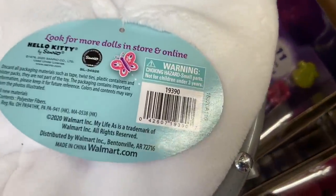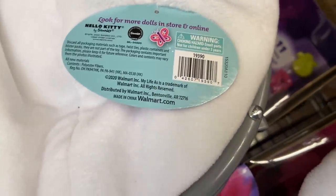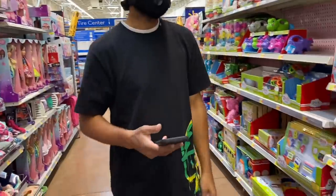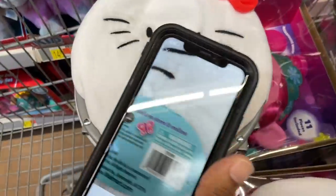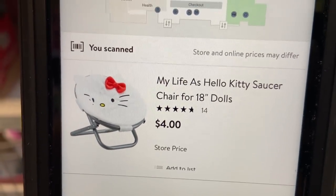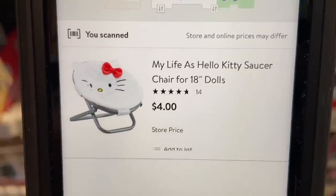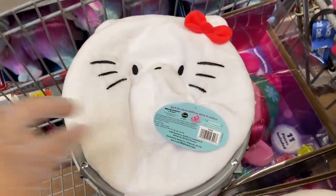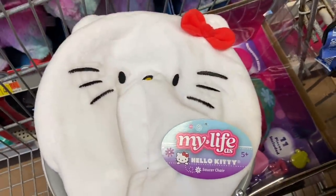Here's the UPC. And can you scan this one? Watch, he's not ready. You ready? I'm all good. All right, come on, scan it. All right, look at this, you guys. $4. My Life As Hello Kitty saucer chair for 18-inch dolls. Look at how cute this chair is. Only $4. So we actually end up getting 3 of them.